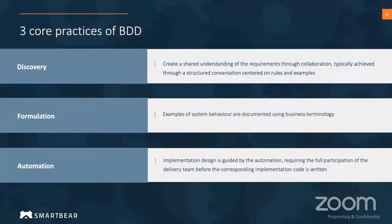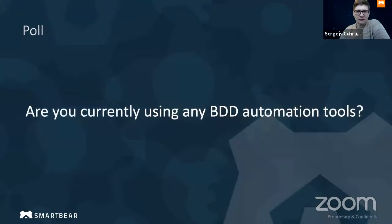Thanks, Steve. Yep. And now, just to take a quick break, we'll run our first poll of the session. We are curious where you are in your journey to adopt BDD in your processes. So, are you currently using any BDD automation tools? And let's have a look how it goes.